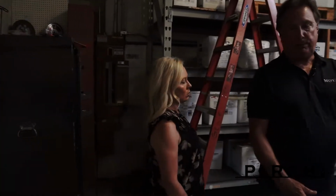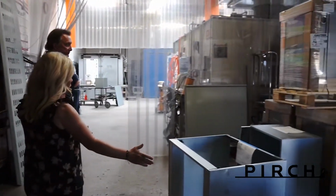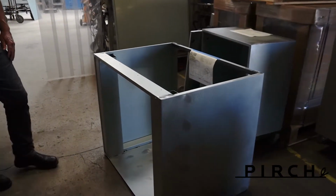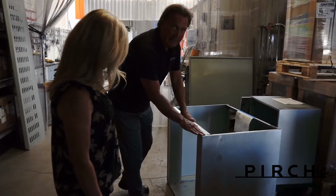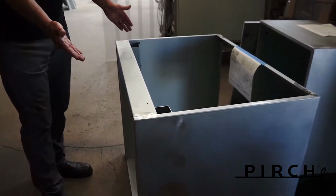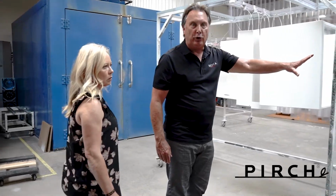What we're looking at here is product that's getting ready to be powder coated. This is how it starts. This is just flat, ready to be painted. Correct. As you can see, everything's steel. So when you saw the welders that they did, the sanders do what they do, you get a product that looks like this. Once we put all the doors and drawers together and then powder coat it, we'll show you the finished product here shortly. So we have our powder coater right here.